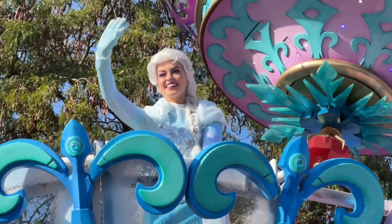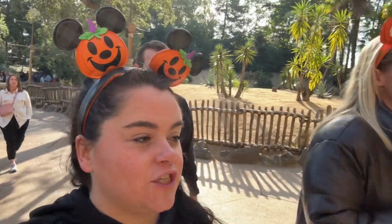Everyone at Stars on Parade. Obviously, we've got the Villains Parade later, which we really want to get because we only caught the tail end of it yesterday. So we're hoping to get a really good view for that this afternoon. But now we head to food.